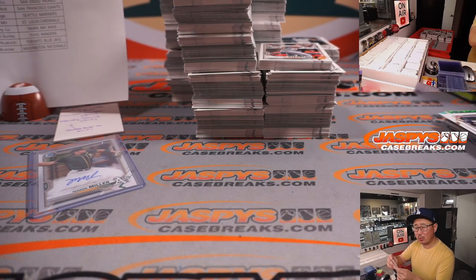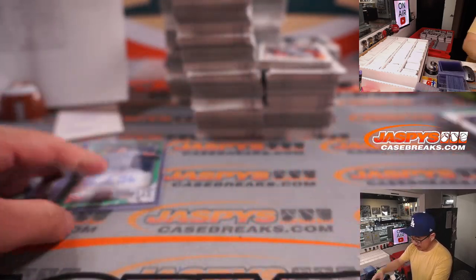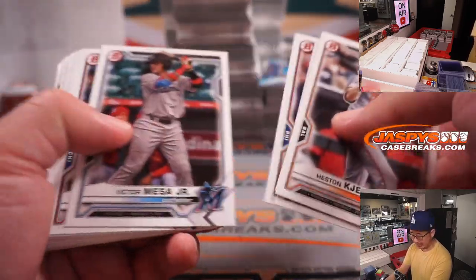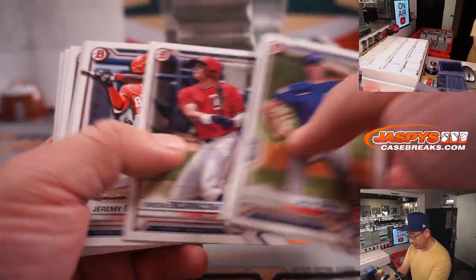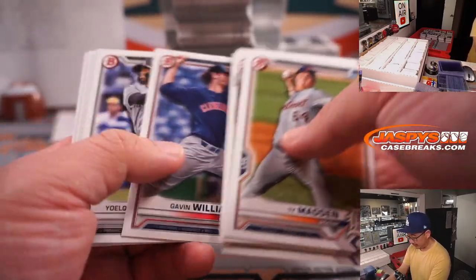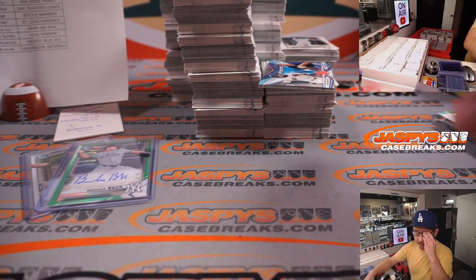Because I feel like in 2021, baseball was selling pretty briskly, at least for us at JaspysCaseBreaks.com. But there didn't seem to be a real serious rookie chase. Not like it was with Aaron Judge and Shohei Ohtani in some recent years, Tatis Jr., et cetera, but I actually think it's probably not a bad thing. That continues to keep 2021 product relevant.